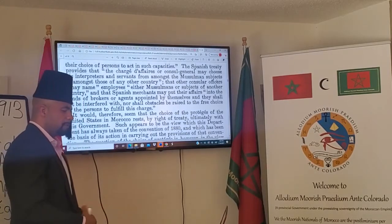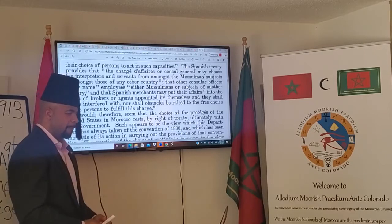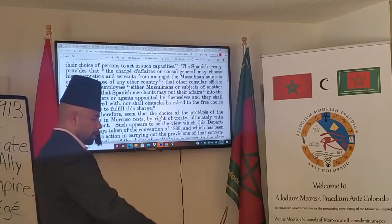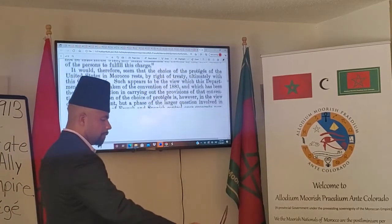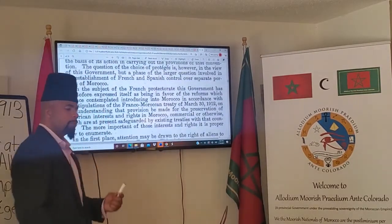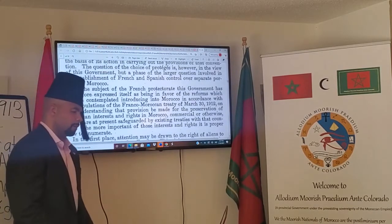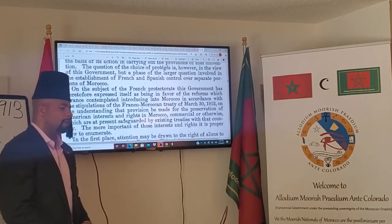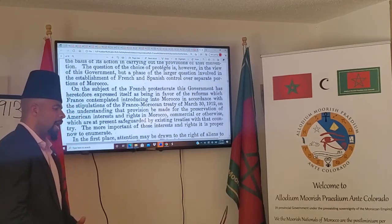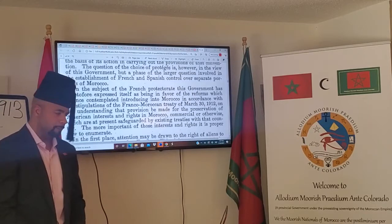Such appears to be the view which the department has always taken of the Convention of 1880, and which has been the basis of its actions in carrying out the provisions of that convention. The question of choice of protégés is, however, in the view of this government, but a phase of a larger question involving the establishment of French and Spanish control over separate portions of Morocco.